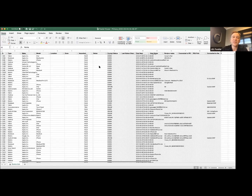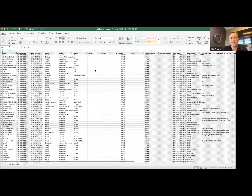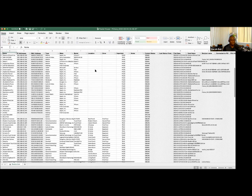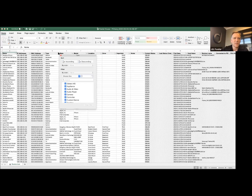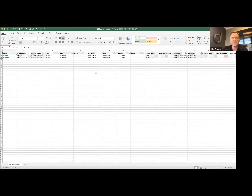The reason that this is so powerful, in fact, here's a great example. You'll notice the location. All of these are the wireless devices that don't have a location. But if I wanted to filter out devices, let's see, take the type. I haven't done this in a while. Let's just look at all the devices that are appliances. Okay. So I have two, right? LG dryer and washer that are in my house.